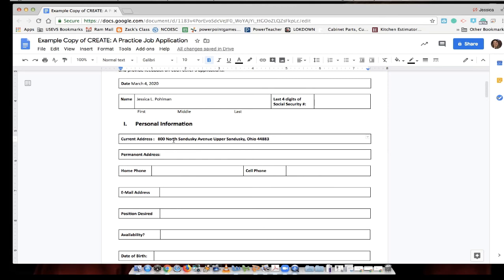Okay, this one gives a current address and permanent address. This might be something you use in college, but it's probably something that doesn't really apply to you right now. In college, if you're living in a dorm, that could be your current address, but when you go home, maybe your parents' address is really your permanent address. So if that doesn't apply to you, we're just going to put NA.